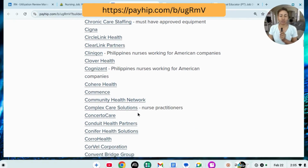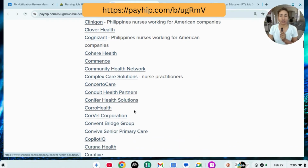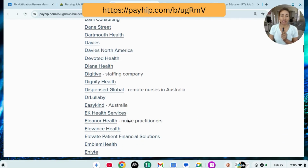I have seen some posts on Reddit as well regarding nurses in the Philippines with a license in the United States. I have no idea how they select what state to have a license in. I haven't gone down that rabbit hole.